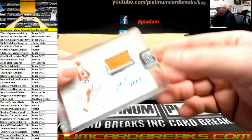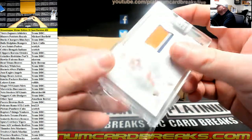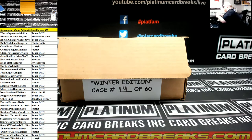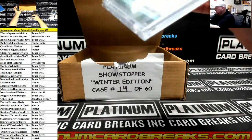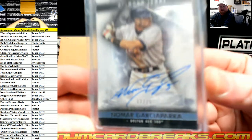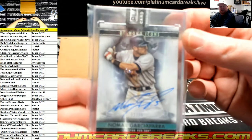Next, we've got a patch autograph of Michael Bridges from Flawless, number to 25, for the Phoenix Suns. Diamond Icons Baseball to 25. Boston Red Sox. Nomar Garciaparra. 2019 Diamond Icons.